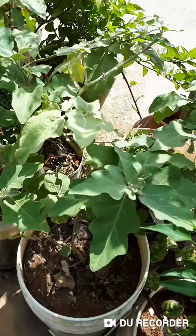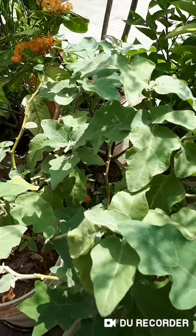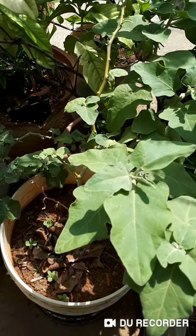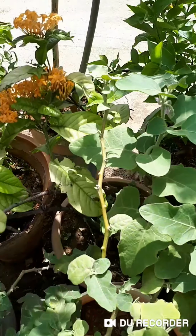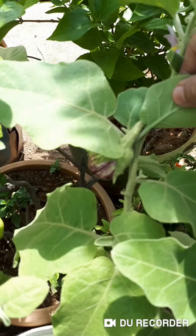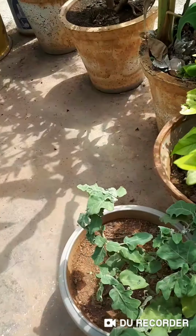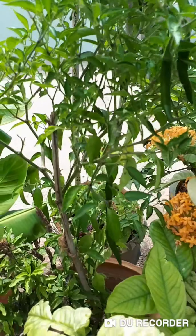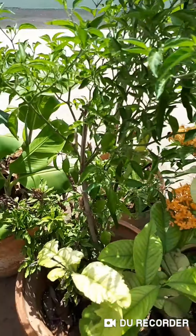This is our brinjal. This is the season for brinjal. So even this is one of my targets where I want to have brinjal sufficient for my family. See, it's blooming, buds everywhere. You can see all the things. See the chilies. Again, this is another plant, different variety, loaded.